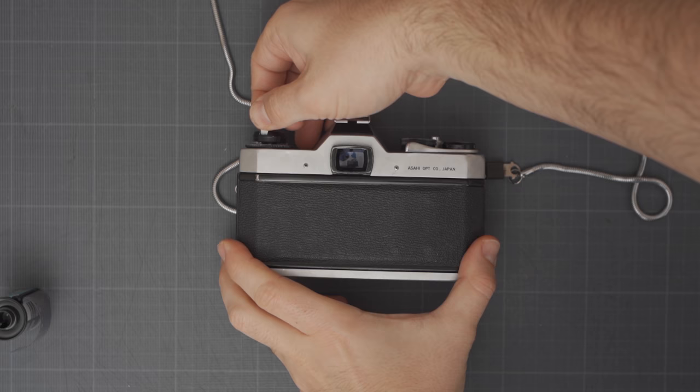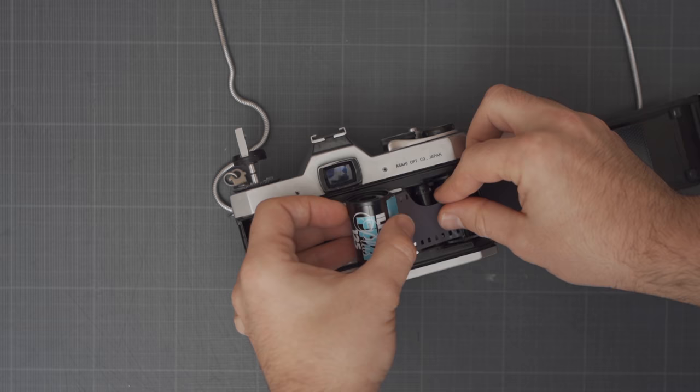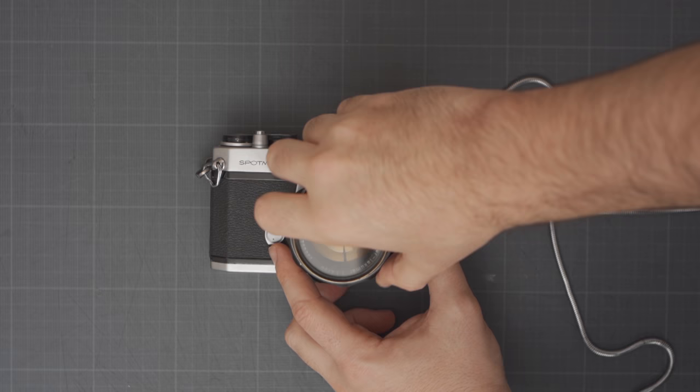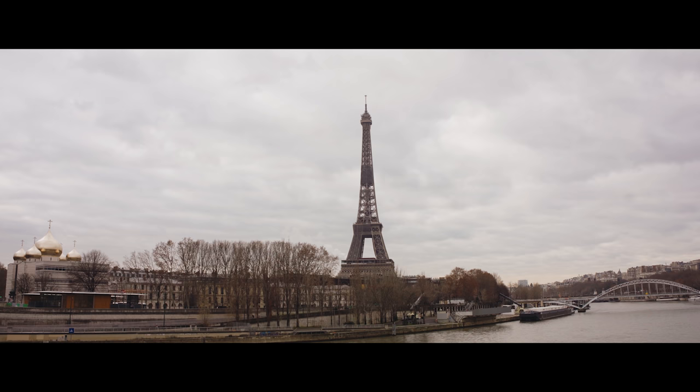Let's do a Queen's Gambit filmed photoshoot using the Spotmatic and black and white film, and then adapt the lens on a digital camera. As Beth visits Paris in the show, we will shoot in the center of Paris.